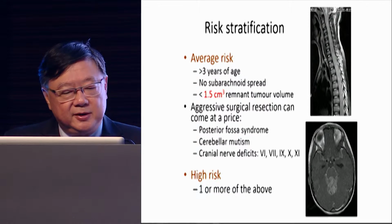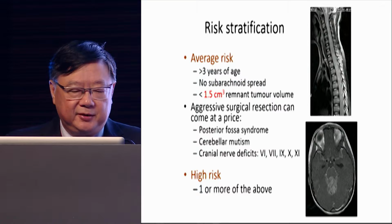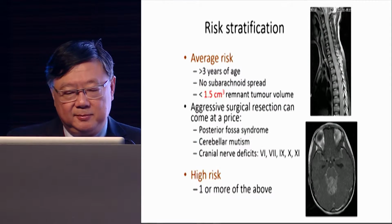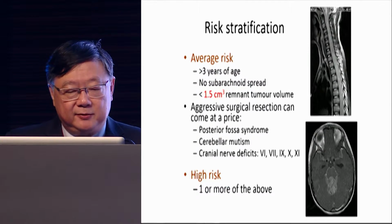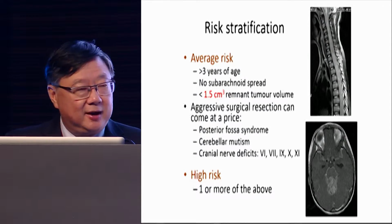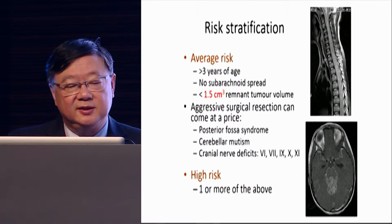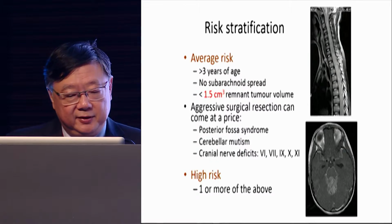The average risk will be someone with more than 3 years of age. There's no subarachnoid spread, and the surgeon has done a good job. There's less than 1.5 centimeter cube remnant tumor volume. All right, but of course, to try to get 1.5 centimeter cube residue or less, it may come at a price. So some of the complications you see after surgical resection will be posterior fossa syndrome, cerebellar mutism, and also possible cranial nerve deficits, right?